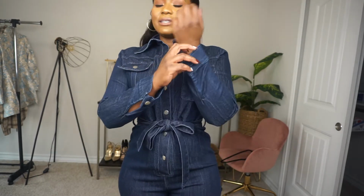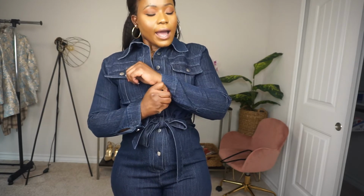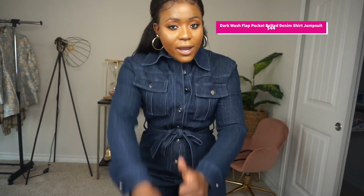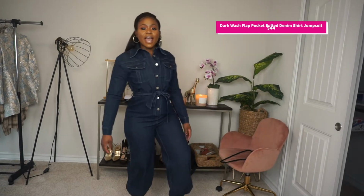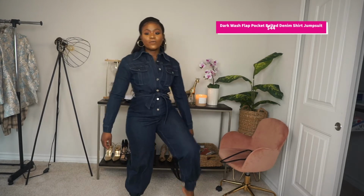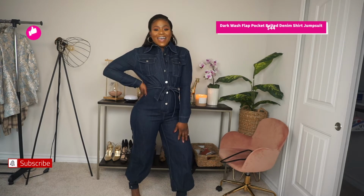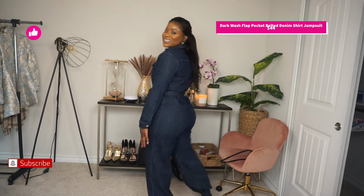But guys, this joint right here, this is a real jean material. I'm surprised, this is one of the gems from SHEIN. I'm proud of y'all, SHEIN. Y'all stepping up. But guys, this is such a beauty. It has a balloon leg over here. It is gorgeous.